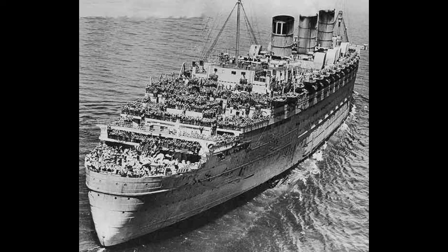In a similar manner to her predecessors in the Great War, the liner was being used as a troop ship. On this particular voyage, she had somewhere around 10,000 American troops aboard from the 29th Infantry Division. With these voyages, Queen Mary used her ocean liner lineage to her advantage.